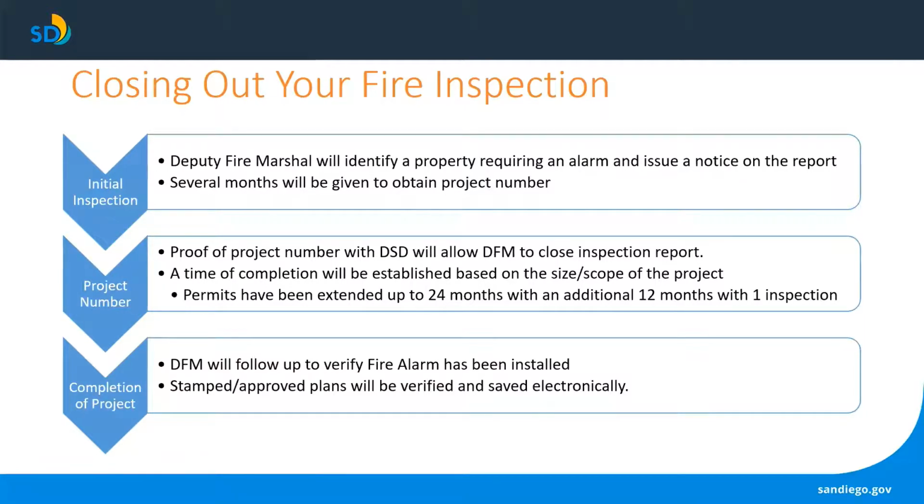They'll look at the stamped and approved plans. And then again, just like we did before, we'll verify that. We'll save it electronically. We'll attach it to your property ID in our inspection software. And then we'll be able to close it out and have proof of it for the future.